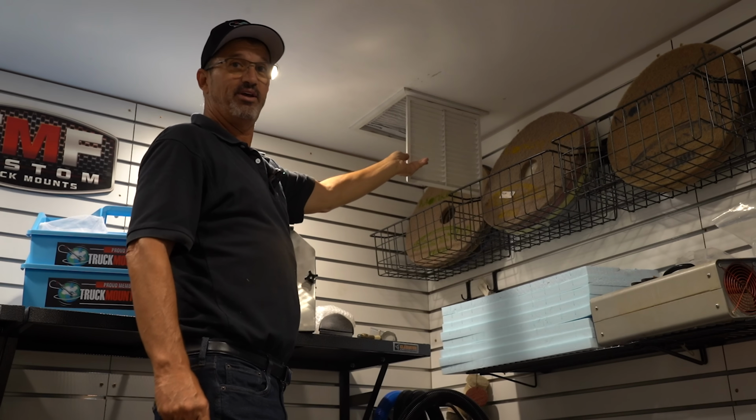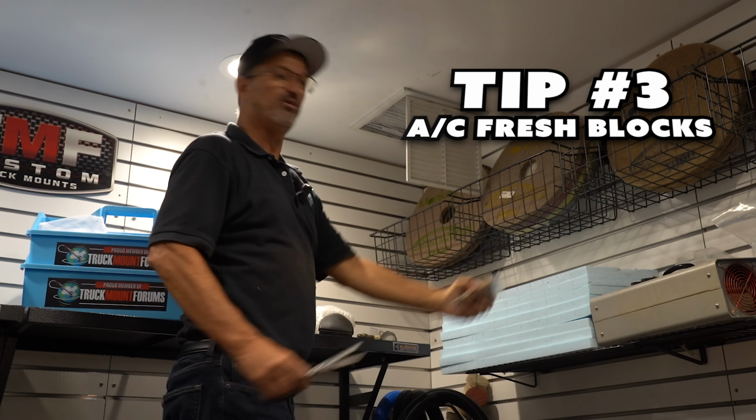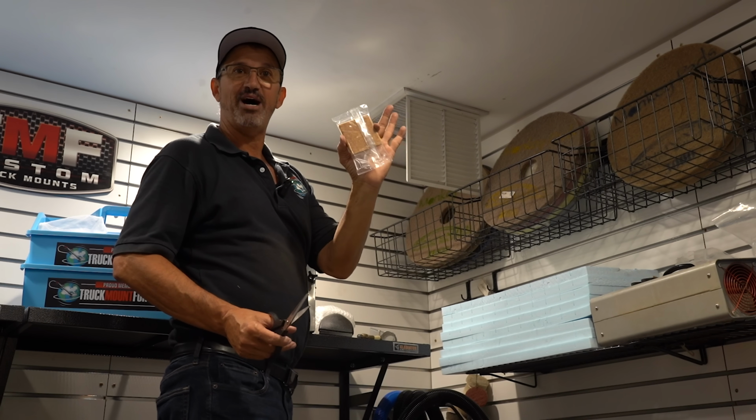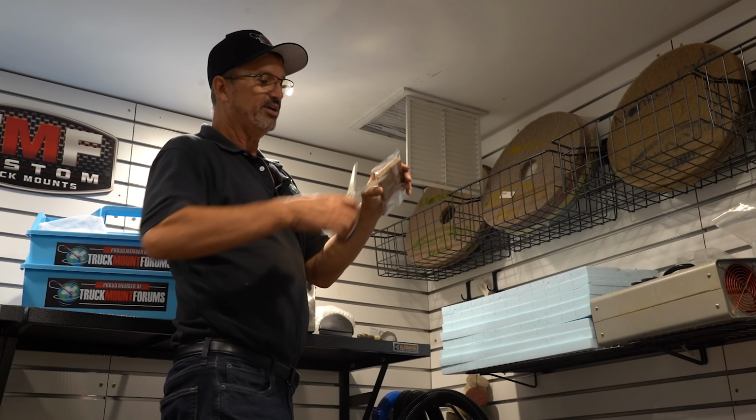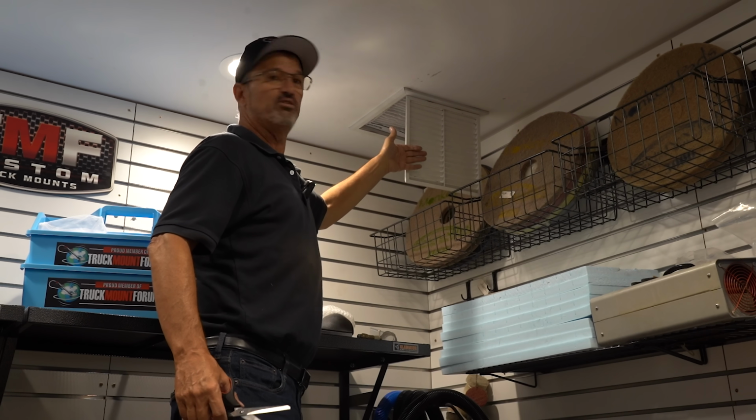Okay, step 3, you're going to actually go to your intake for your heating and air conditioning. Why? Because we come out with these new fresh blocks with the new Sweet Breeze scent. Just cut the top off of it, set it between the filter and the grate, close it up, and I want to tell you what, it'll get that house really smelling fresh.